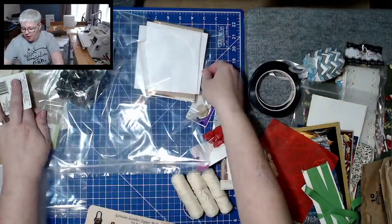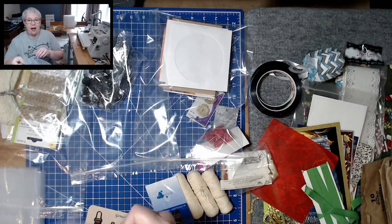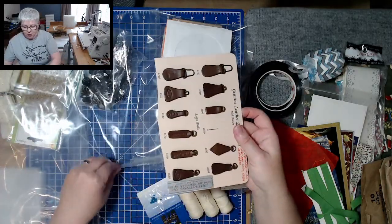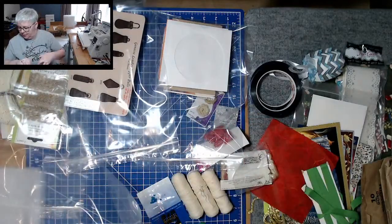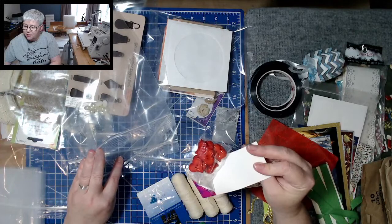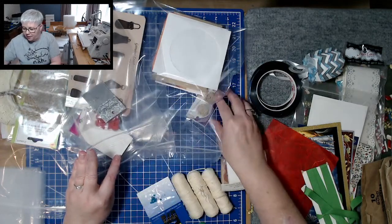Let's put all the hardware there. Paper bits, lace bits. And then, let's get a bag for buttons and beads. Let's put the zipper pulls with these things. That kind of makes sense. But then I have some pearl flat back beads, some heart beads, a little ribbon charm. Let's put that in there.